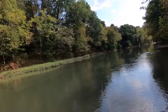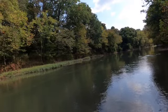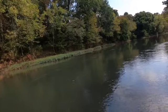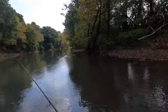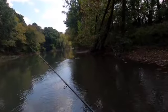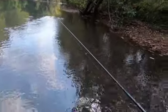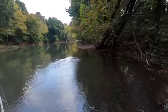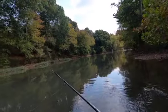Keep walking. You never know. One good thing about creeks, you never know what you're going to catch. I like them a lot for that reason. There's always different scenarios, different types of fish you're going to catch. Different habitat. It just depends on what they're willing to eat that day.